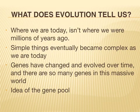So what does evolution tell us? Where we are today isn't where we were millions of years ago. See, we migrated and we evolved, and we didn't stay in one place. That's the whole point of evolution. We had to change with the times to make sure we survived.